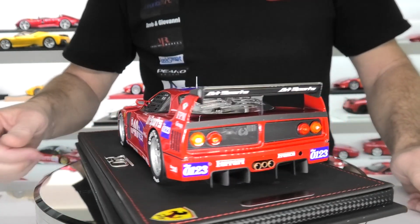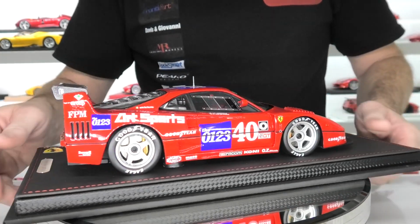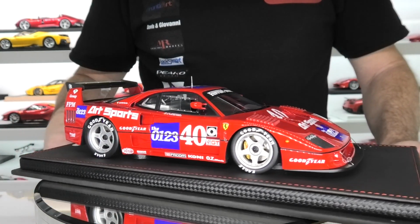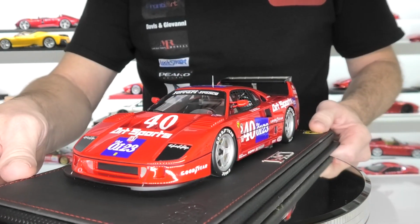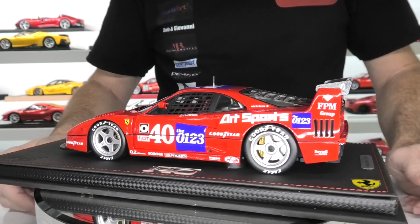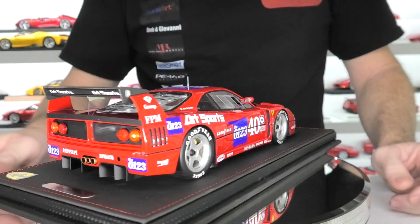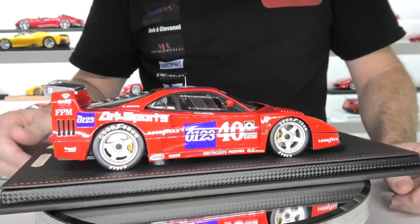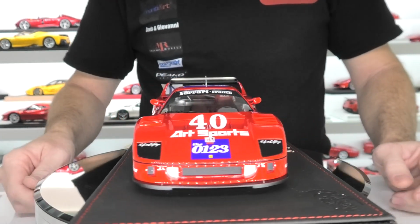So yeah, not sure how easy it's going to be for any of you to find one of these. They did sell out from BBR Model Store, and I don't think I got the last one from Scuderia Modelli, but go and check out his website and see what other spectacular models he's got in stock, because he does have plenty. So yeah, hopefully you enjoyed today's review.